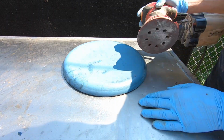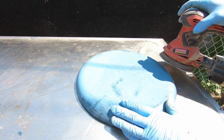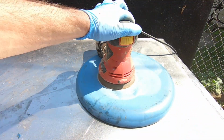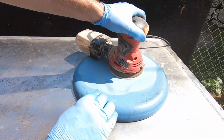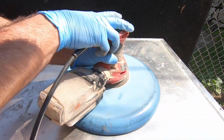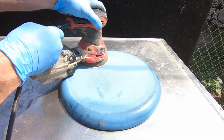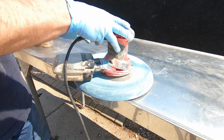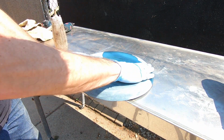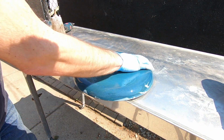The seat appears to be made out of some sort of composite plastic. I took my orbital sander to it and was pleased with the result. After cleaning it off with some paint thinner, I waxed it with my magic oil.